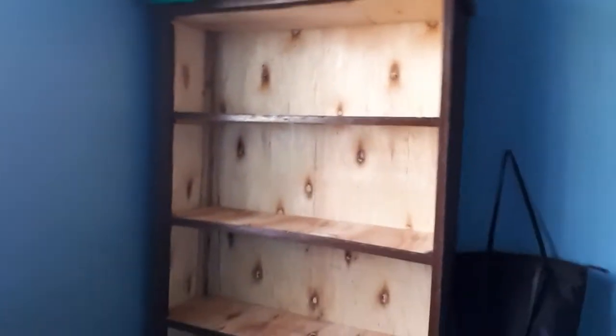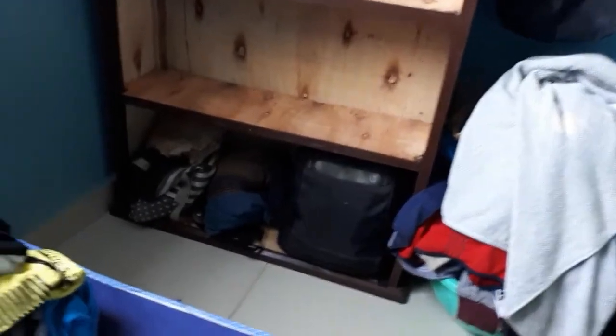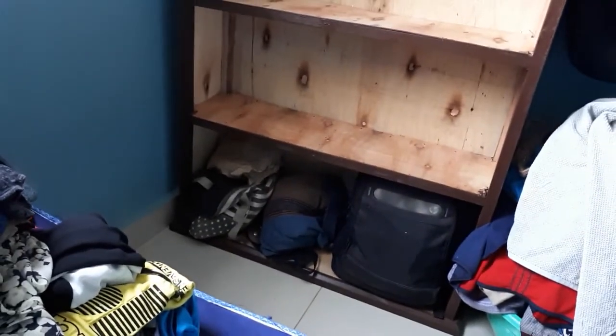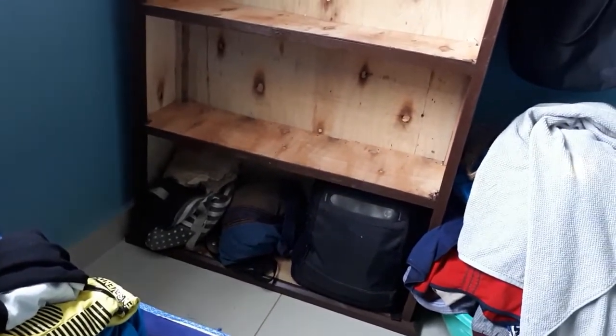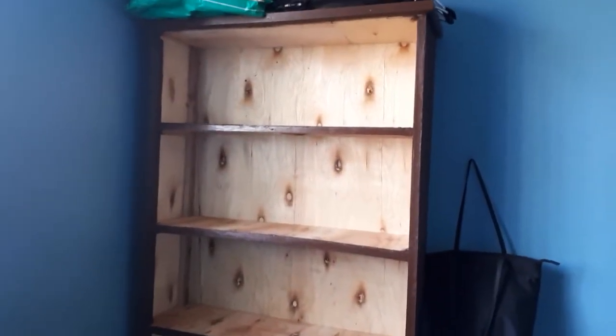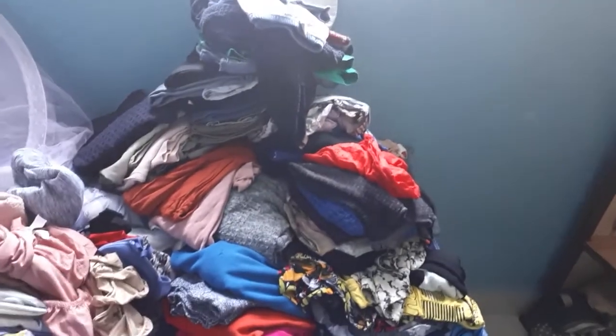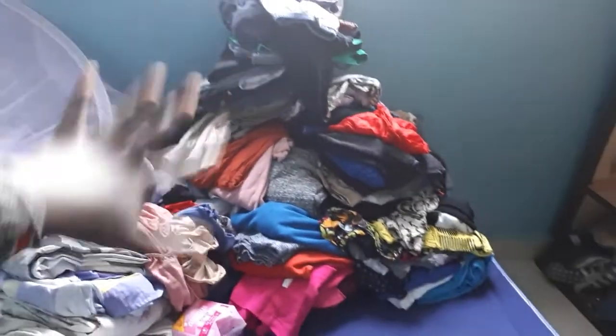So guys, this is how the closet looks without the clothes on it. I haven't touched down there because those are bags. So the empty shelves that you see, that is where we need to place this heap of clothes after folding them. These ones are clean.